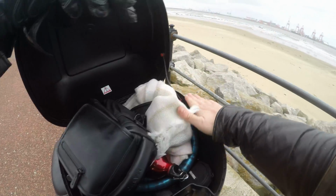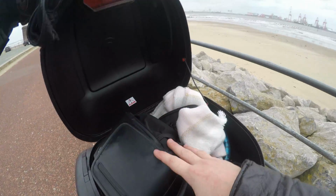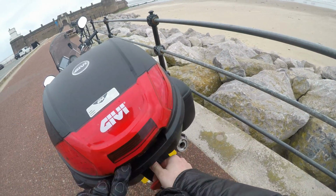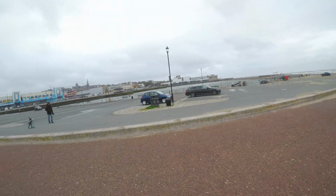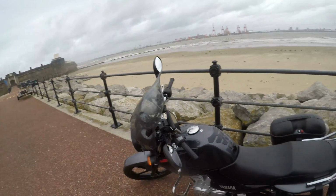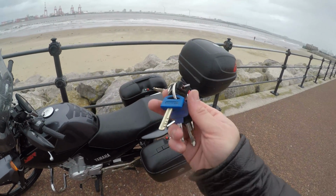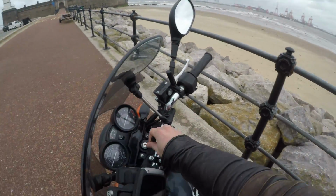Bear in mind it's not far off level, and there's height to this box. You can get quite a lot in here. You can fit the helmet. I find the helmet I struggle with because I've got so many additions to it, like the GoPro. Want to see the helmet? It's got a lot of stuff on it. It hurts my neck. It's so heavy.